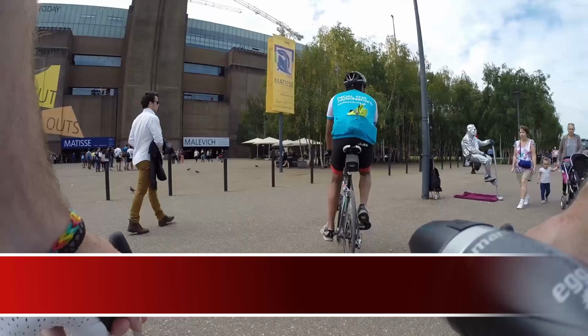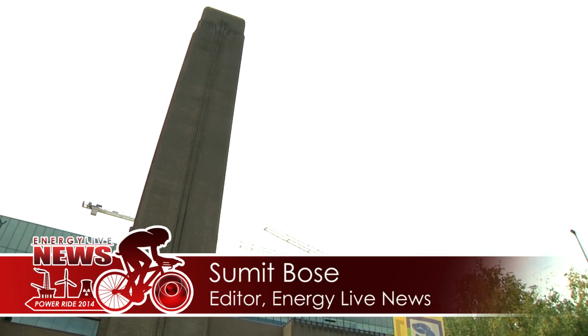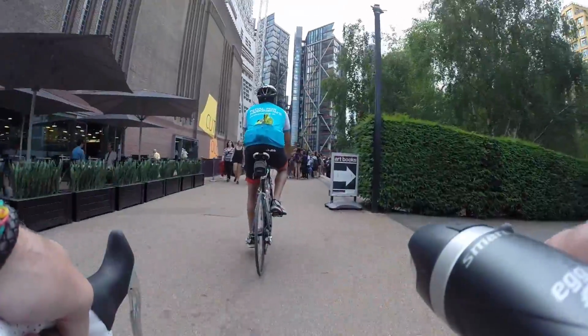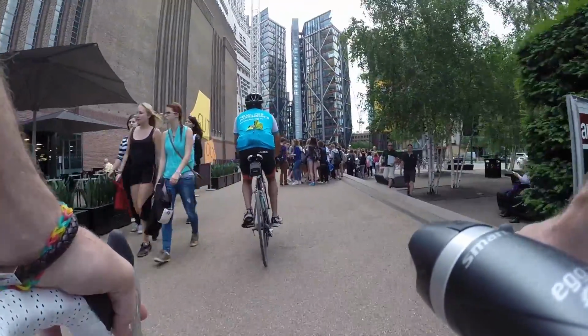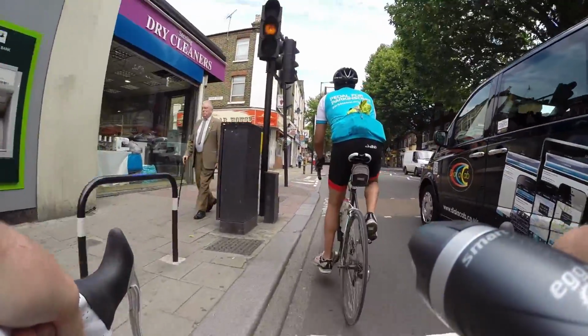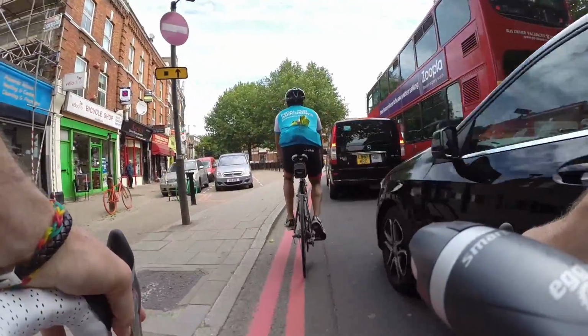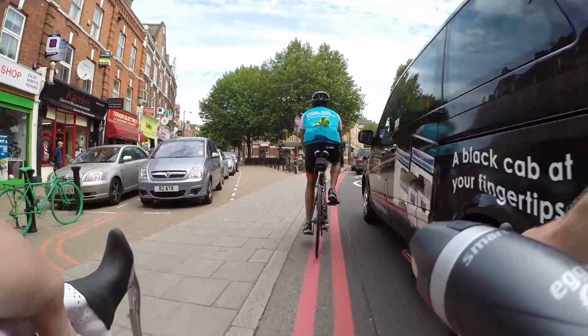So we set off from the Tate Modern, an old coal power station that used to serve London. And it gave us a symbol of what this journey is all about. As we headed down the streets around the back end of the city, you could see just how busy London really is and how much energy is used.